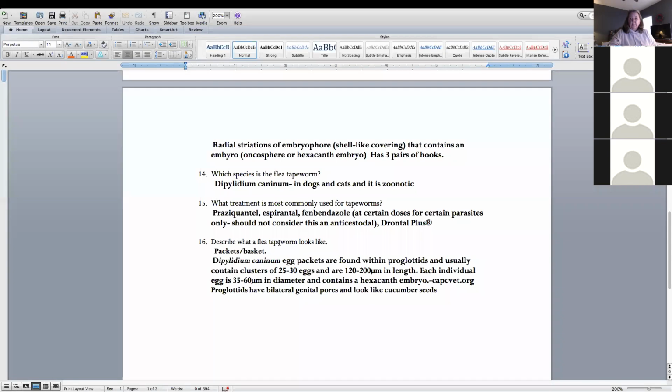What does a flea tapeworm look like? A packet or a basket. If you remember, Dipylidium caninum, the egg packets are found in the proglottid. And the difference, when we looked at that picture, I said sometimes that Dipylidium caninum and a hookworm egg, because you see kind of the eggs on the inside, except this one has a very thin shell and it's packed with those eggs, versus the hookworms tend to be more centrally located, have some space, and then the thin shell. And then definitely the hookworm does have that nice kind of oval shape. It's not like a perfect circle.